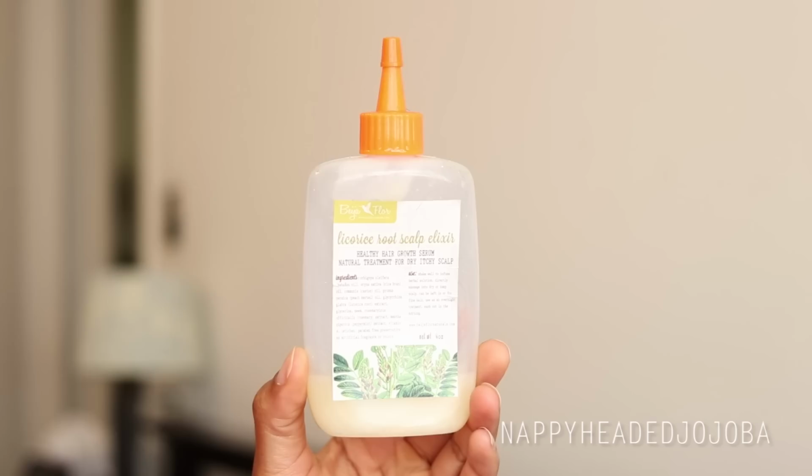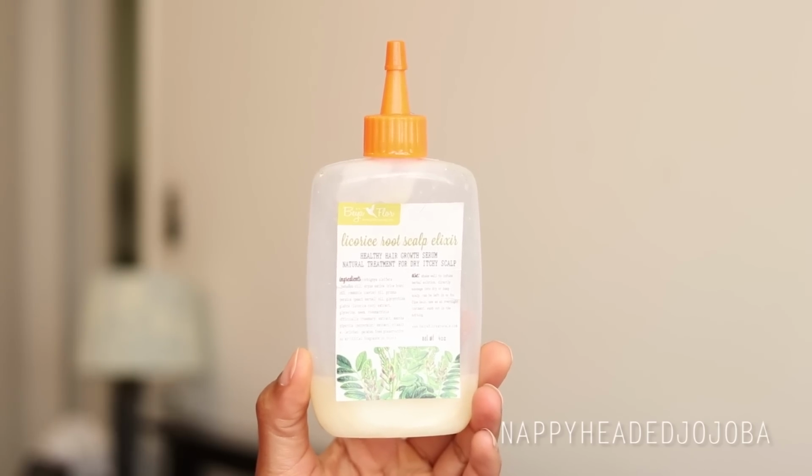This one is the Licorice Root Scalp Elixir from Beija Flor Naturals, one of those OG Sista-owned, Black-owned natural hair care companies. She sent me this along with a few other items quite some time ago, and this is something that I've been using, you know, off and on as a scalp treatment before my wash days. It's basically meant to help relieve dry, itchy scalp, which I actually don't have. My scalp does get a little bit dry, but it doesn't get itchy or flaky or anything. I just like the way this feels.